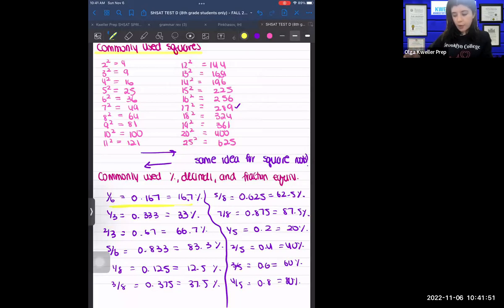And the other thing that can help you is that you don't need to memorize all of them. As long as you know 1/3, you can easily get that 2/3 is double that. As long as you know 1/5, you don't need to memorize the rest of these. Does that make sense? Just give yourself an idea to save yourself time, because when you add up all these little things, they take a lot of time on your test.